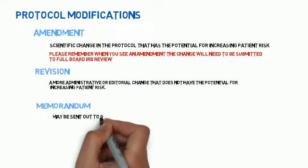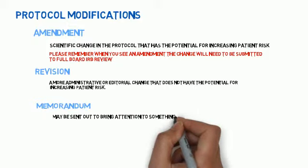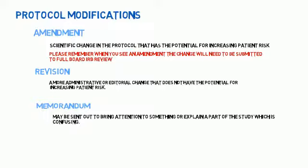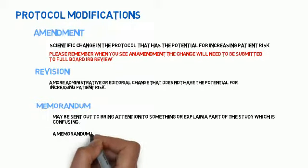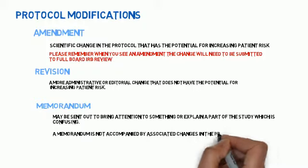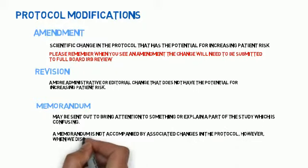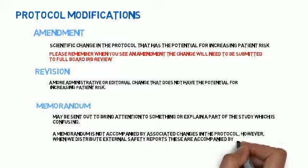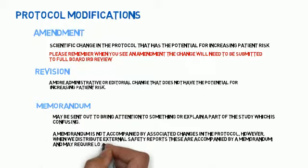A memorandum may be sent out to bring attention to something or explain a part of a study that is confusing. If patients are not being enrolled on a study, a notice may be sent to participants encouraging registration. A memorandum is not accompanied by associated changes in the protocol. However, when we distribute external safety reports, these are accompanied by a memorandum and may require local IRB approval.